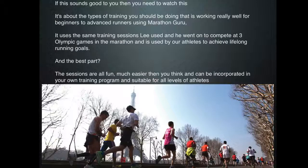It's about the types of training you should be doing that is working really well for beginners to advanced runners using Marathon Guru. It uses the same training sessions Lee used, and he went on to compete at the 3 Olympic Games in the marathon, and is used by our athletes to achieve lifelong running goals. And the best part? The sessions are all fun, much easier than you think, and can be incorporated into your own training program and suitable for all levels of athletes.